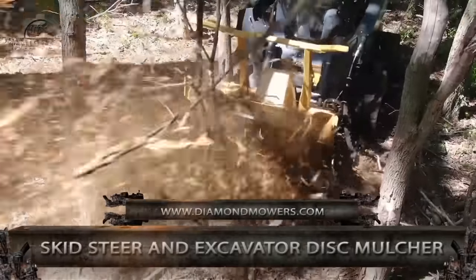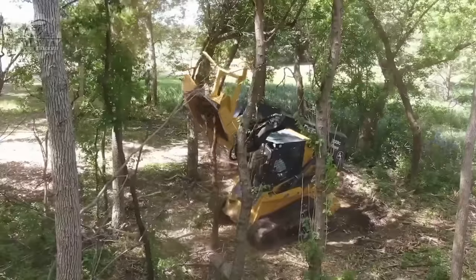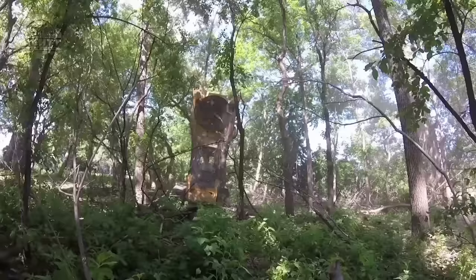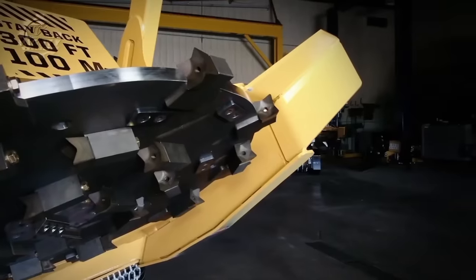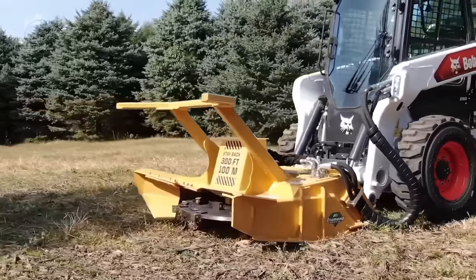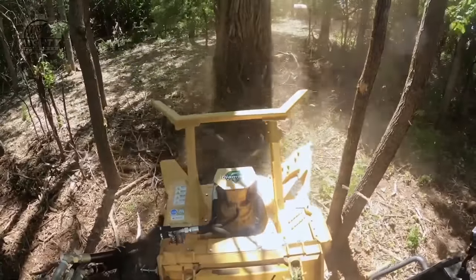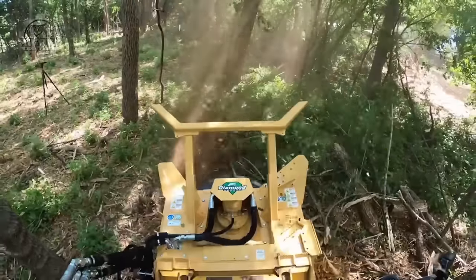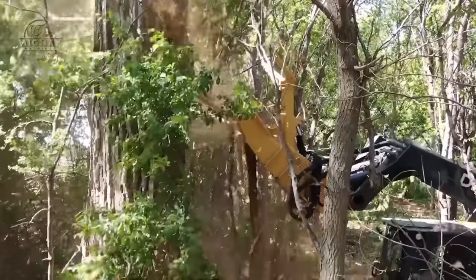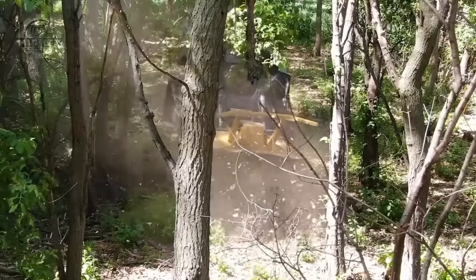We now venture into the land management and vegetation control domain with the skid steer and excavator disc mulcher. Its ability to efficiently clear dense vegetation and manage landscapes is what sets it apart. The skid steer and excavator disc mulcher is equipped with a powerful mulching attachment that can easily tackle overgrown areas. The spinning disc effectively shreds trees, shrubs, and brush, converting them into mulch that enriches the soil.